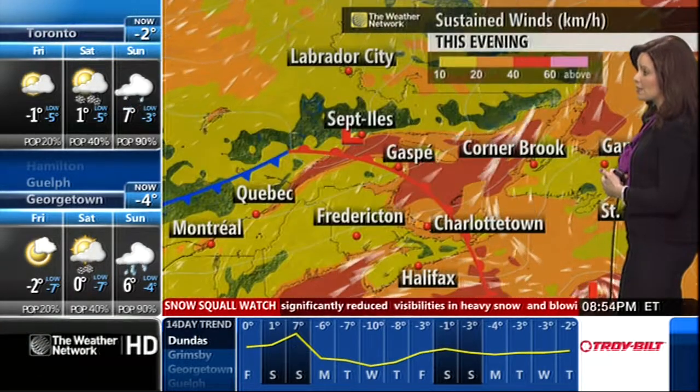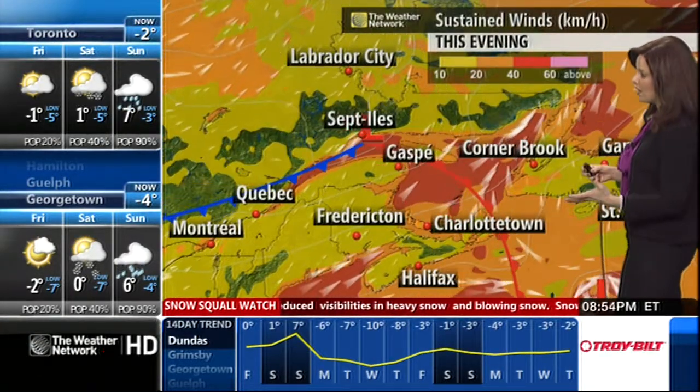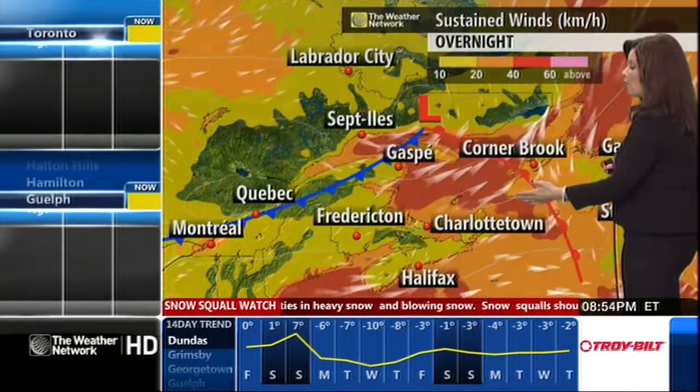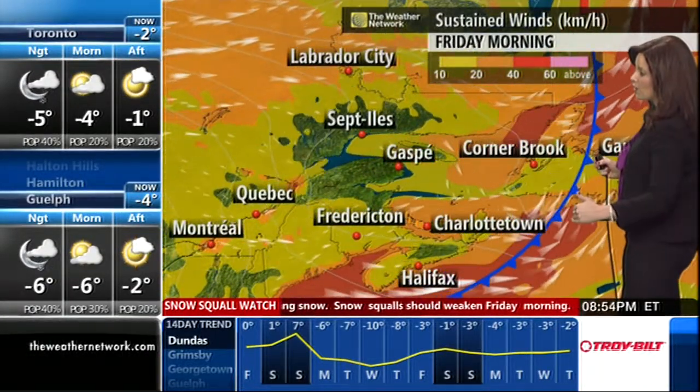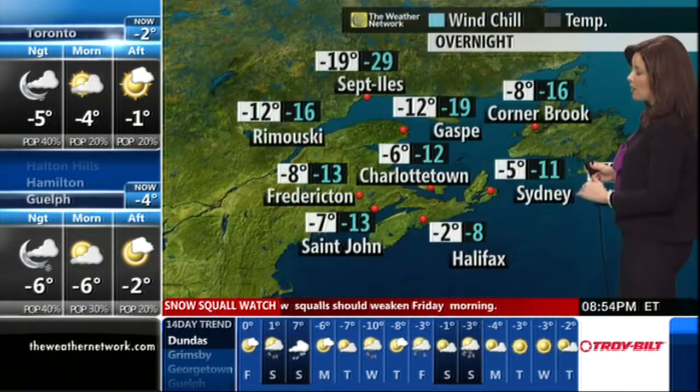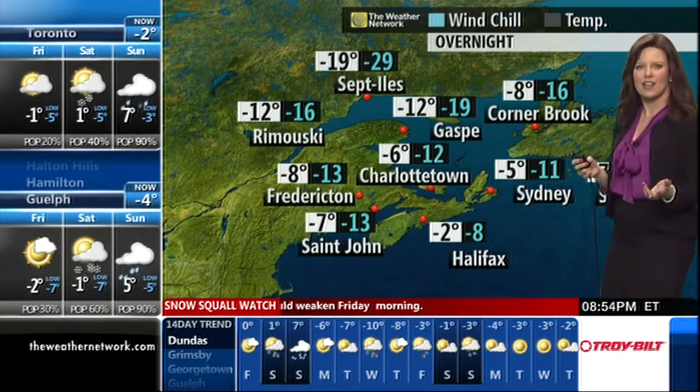Minus 28 for Sudbury, minus 34 for Timmins, Kapuskasing, minus 36 with wind chills. You get it. It's cold, and it's going to be cold on the East Coast. In fact, you already are seeing minus double digits. Cold front working its way through is going to drop those temperatures by Friday afternoon even more.